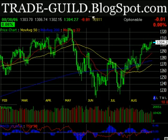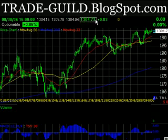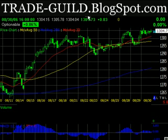On Monday, I posted a video talking about the S&P 500 and what I saw as being a pennant on an hourly chart. I'm going to pull up that hourly chart. I was expecting a breakout from that pennant, and here is the pennant we were talking about. There's the breakout, here's the pullback, and it's doing a little something in here.